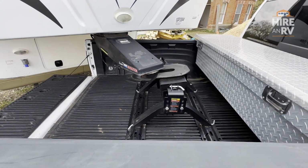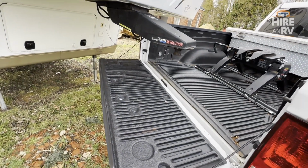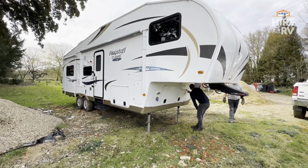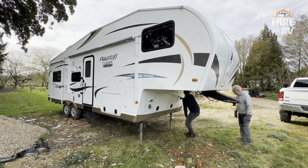At all sorts of angles you can take the truck off. There you go. So she's off. Brilliant job. Just get it levelled up now. Let's get a little bit so we can see what we're doing. There, we're just doing a bit of a levelling up. And then we'll get the slides out and I'll give you a little tour of the inside.